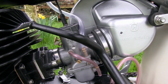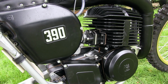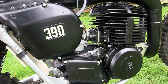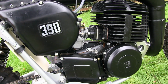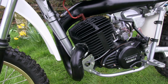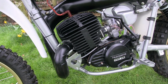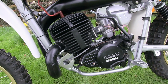Now, as I mentioned, most of the parts that were needed to construct this bike came from Terry's spare bike parts department, and he still has a mountain of frames, engines, wheels and other bits and pieces of various other makes and models of bikes awaiting the Keith re-treatment. And if this is the kind of quality that the finished products are going to turn out like, then I just can't wait to see the rest of them, especially if they're as good as this old Husky.